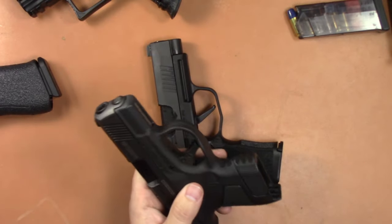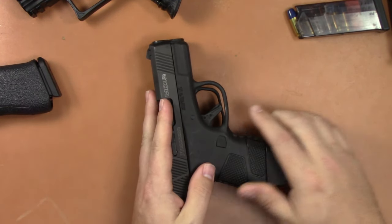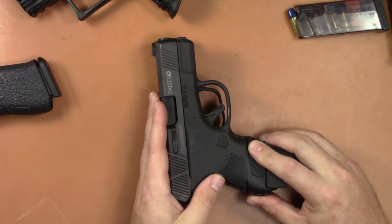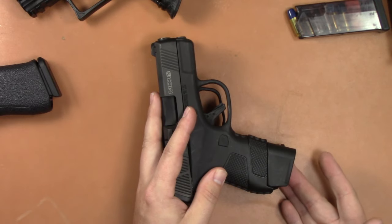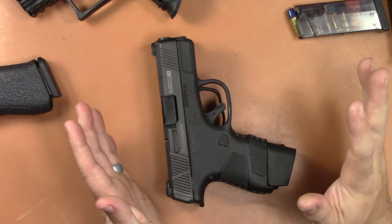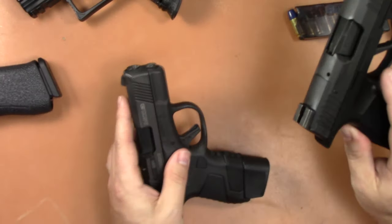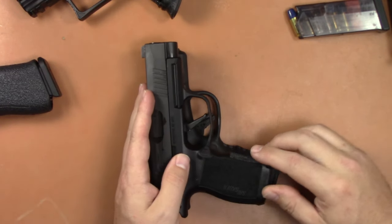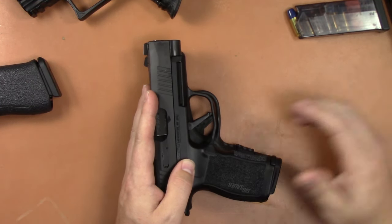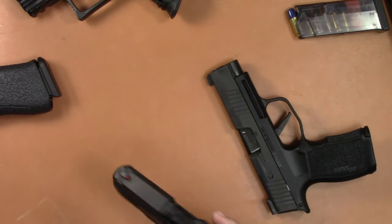If I throw the Vickers Tactical Plus 2 mag in there, it's got a longer grip. Now the MC1SC is that much longer. This is very, very close in size to the Glock 43, so if you're thinking Glock 43 in your mind, this is pretty much essentially what a Glock 43 would look like. So with that plus 2 extension, you're actually at a longer grip than the 365 XL holding 12 rounds. So big difference in ammo there.